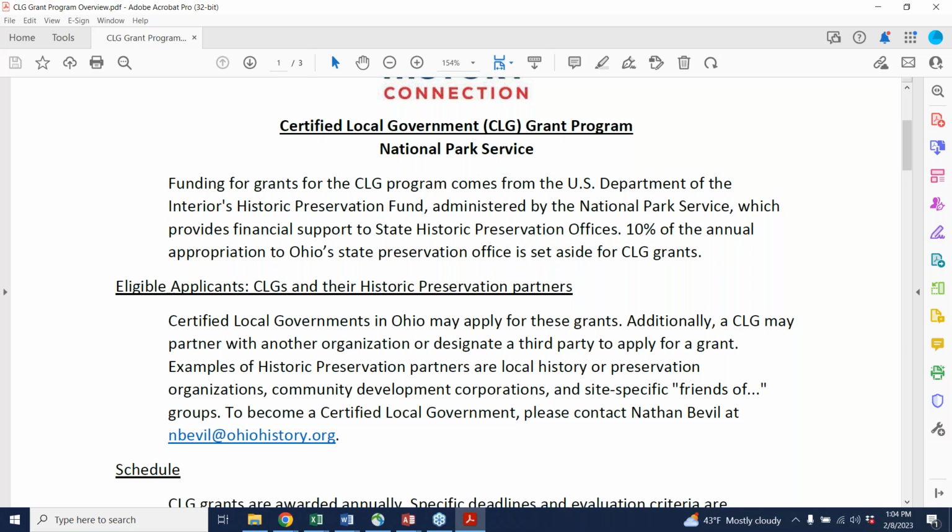When I grew up, I don't know why I continue to know this, but there are 88 counties in Ohio because there are 88 keys on a piano. And so we roughly have 80. I would like to see almost a CLG per county for the state of Ohio. I think that would be a great goal to have.